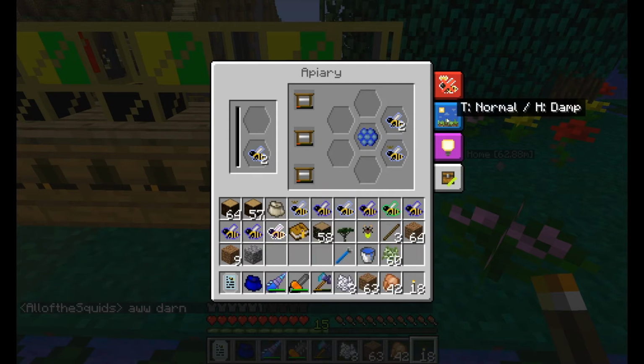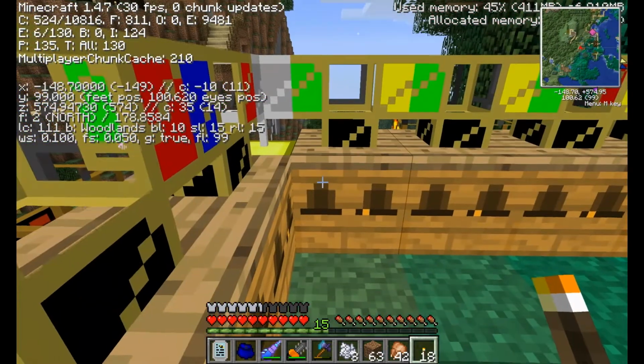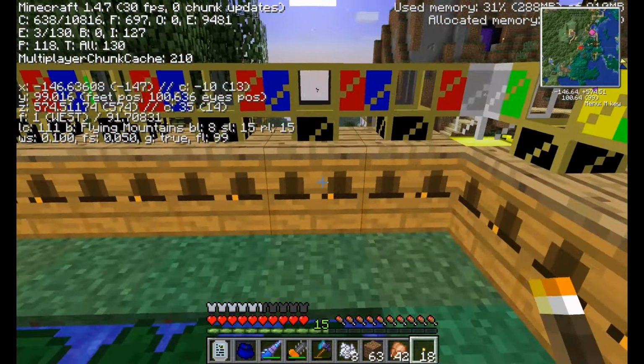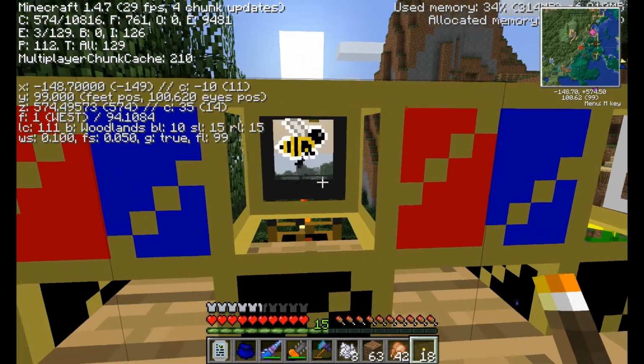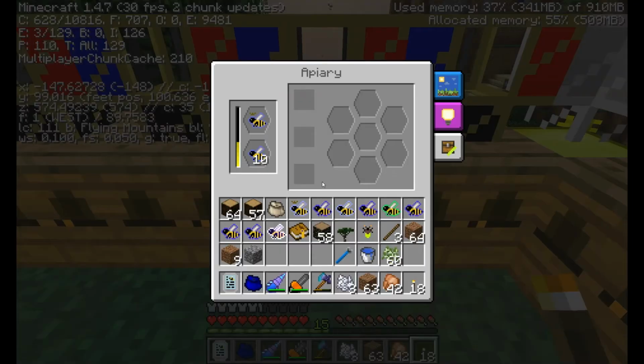But I just wanted to point out that this biome over here is actually normal damp. This is in the Flying Mountains. So that is normal damp. Just a couple of steps this way, we're in the woodlands. And this gives us a normal. Oop, and just in time. Hello, bees. Down you go. And it starts the cycle over again.